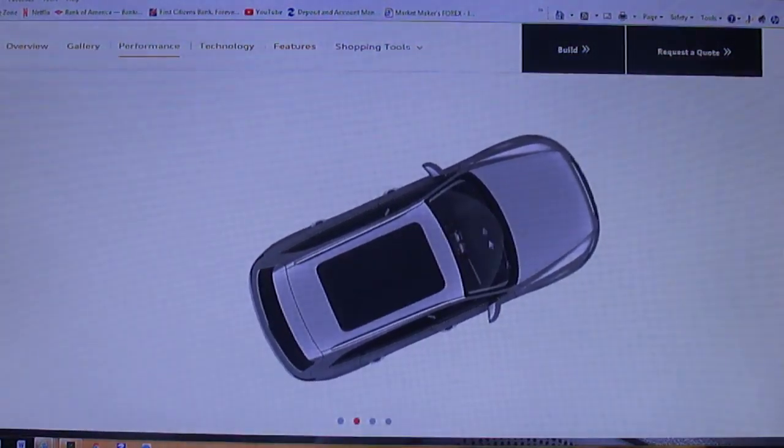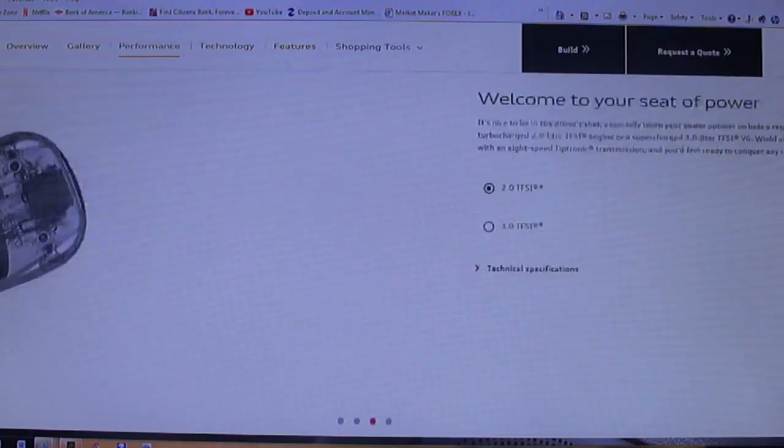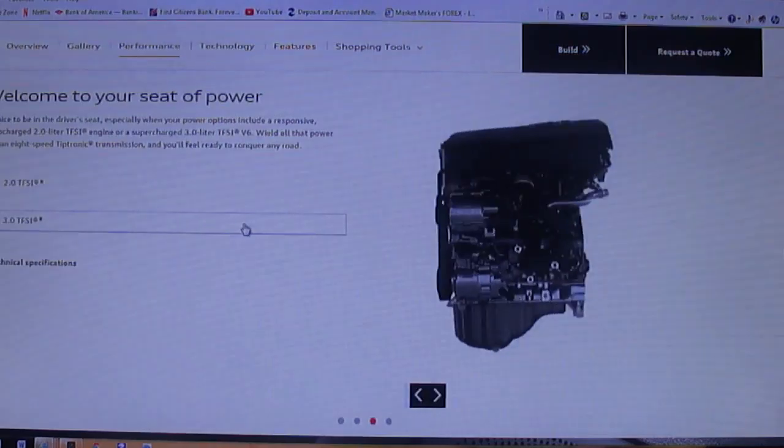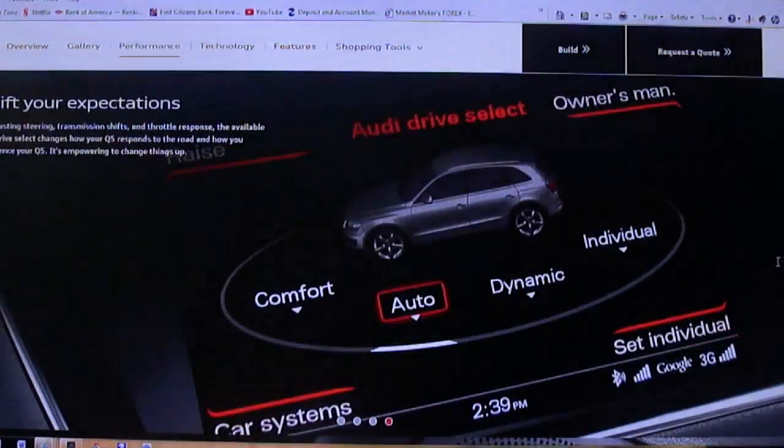Let's explore this car a little bit. So, it is four-wheel drive, all right, to help you keep in the corner, to help you keep that grip. Your engine, you have two choices. You can have a regular 2.0 liter engine, or you can have a supercharged 3.0 liter V6. So that's your choice, depending on how fast you want your car to go.